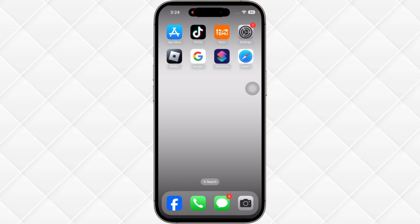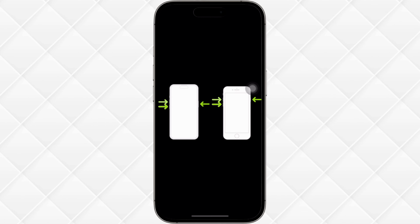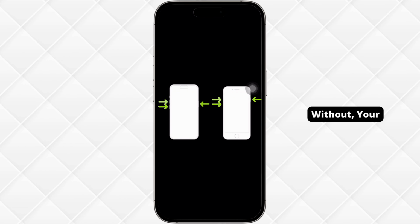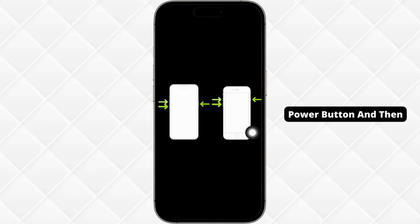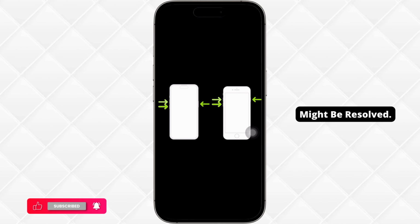Let's get started. The very first thing you want to do is give a fresh restart to your device. Press and hold the volume down key, likewise the power key. With that, your phone will shut down. Once you turn off your phone, click on the power button and then restart it. With this, your issue might be resolved.